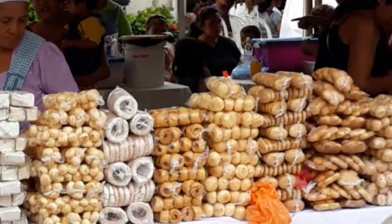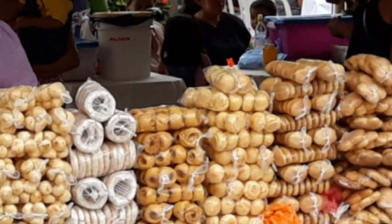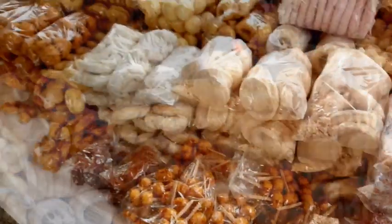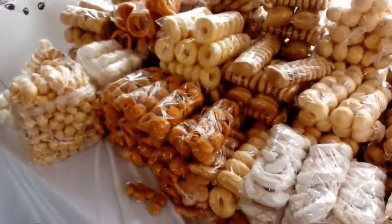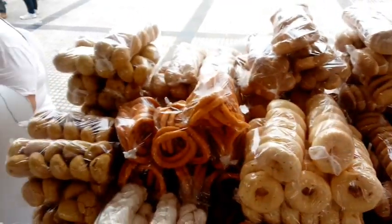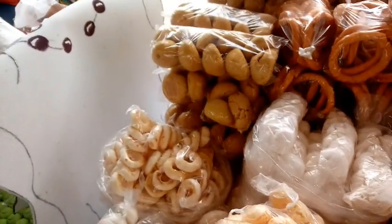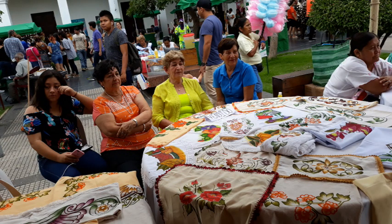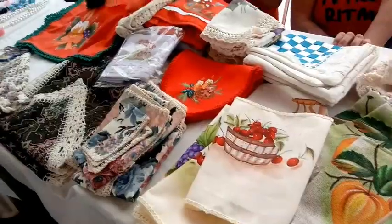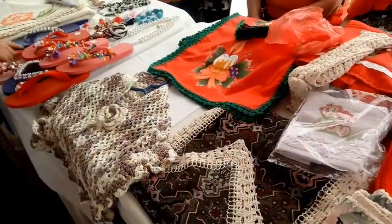Here are different typical pastries like the cuñapé, made from yuca starch and cheese. The paraguayo, made with flour and sugar. The rosca de maíz or cornbread roll, and many others which are usually enjoyed with coffee or hot chocolate in the afternoon. Here you can see some tablecloths painted by elderly women. This kind of art is dying out due to the influence of technology on the life of the younger generation.